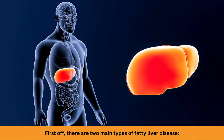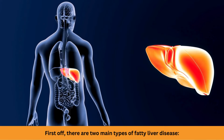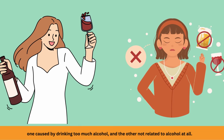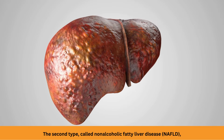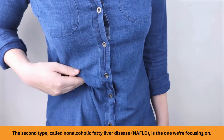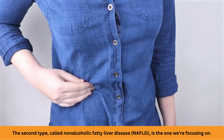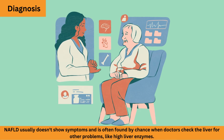First off, there are two main types of fatty liver disease. One caused by drinking too much alcohol, and the other not related to alcohol at all. The second type, called non-alcoholic fatty liver disease, NAFLD, is the one we're focusing on. NAFLD usually doesn't show symptoms and is often found by chance when doctors check the liver for other problems, like high liver enzymes.